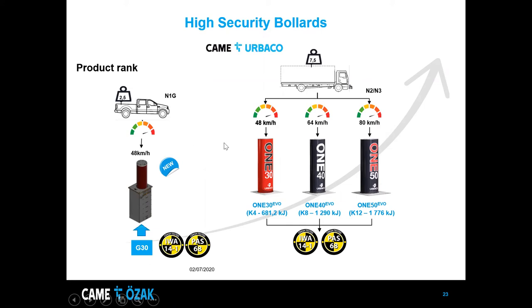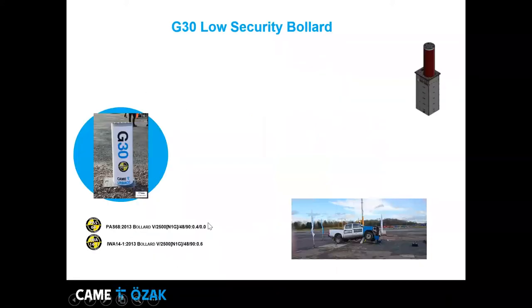So we're going to show you the standard it is based on. It's a different standard, but still certified. There are quite a few standards out there. The standard is based on a 7.8-ton vehicle traveling at either 48, 64, or 80 kilometers per hour. So we have three different models: the 130, 140, and 150, and then we have the G30, which is a bollard that has a certification but for a lower impact energy. Let's get into detail with those.